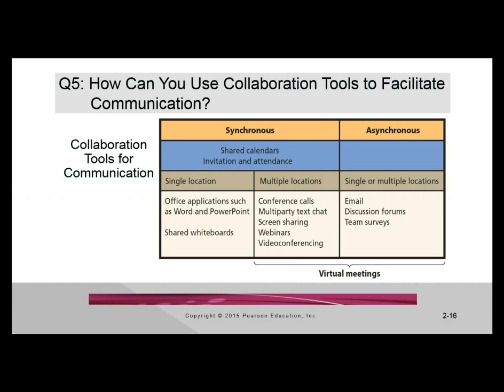So synchronous versus asynchronous, and we can also have single location and multiple locations. So for all these things, like asynchronous, single or multiple location: email, discussion forums, team surveys; multiple locations: conference calls, screen sharing, webinars, video conference, shared whiteboard.